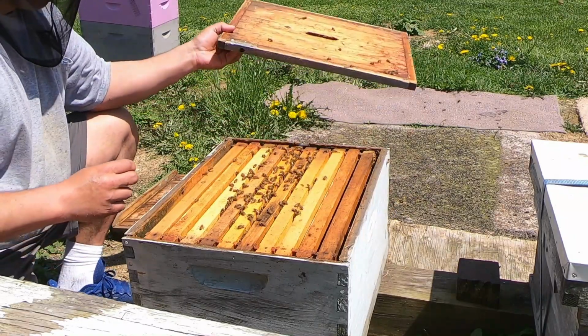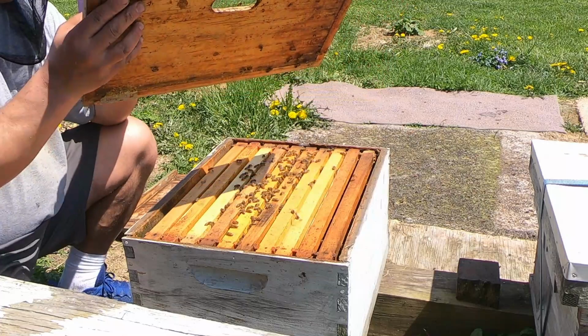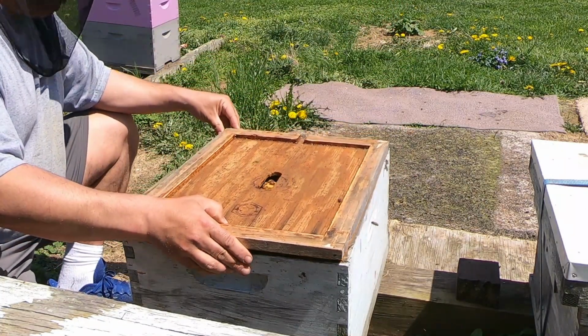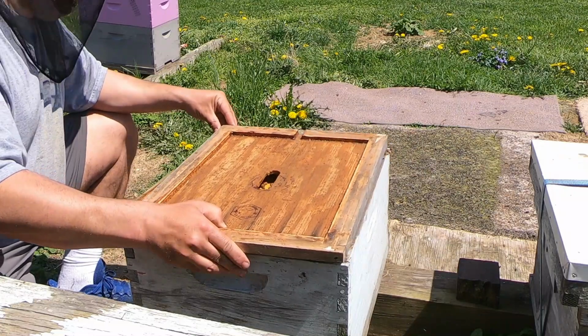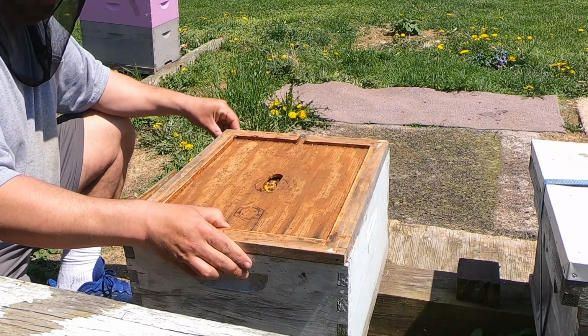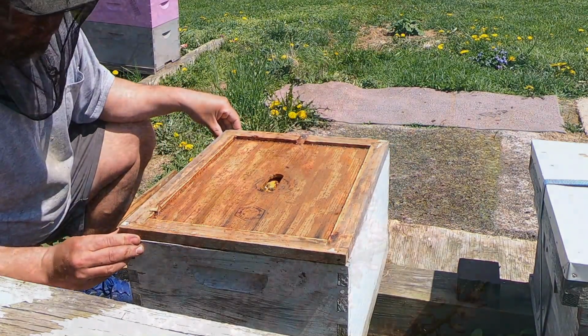The queen that they're raising is from a very long timeline of bees that I have here that have survived every year since I've been here without treatments, as always. That's it for this one. Maybe I'll look through a couple more and add to the video.